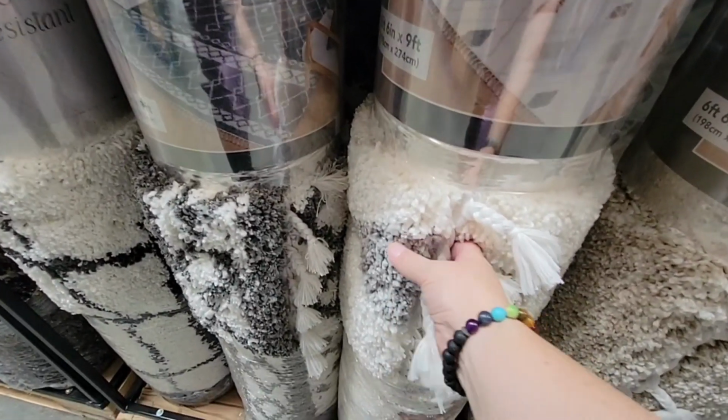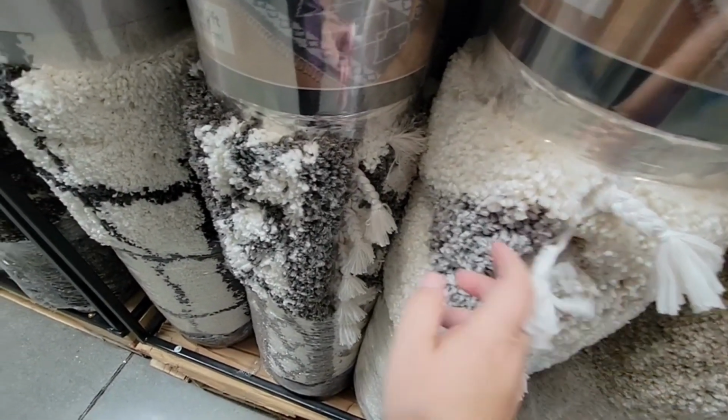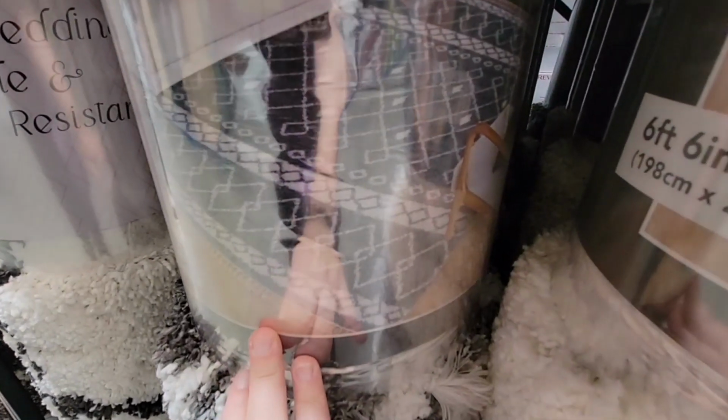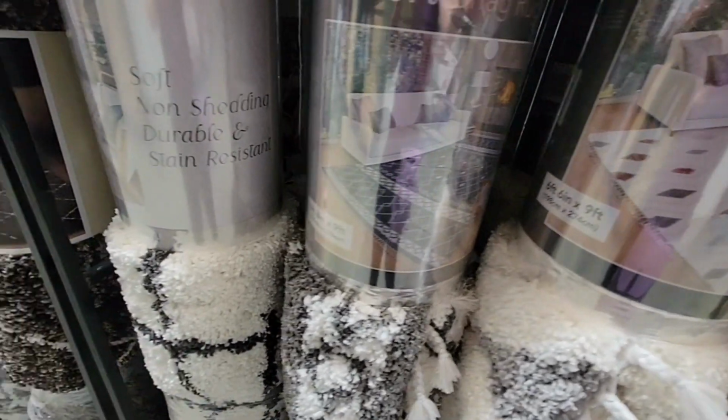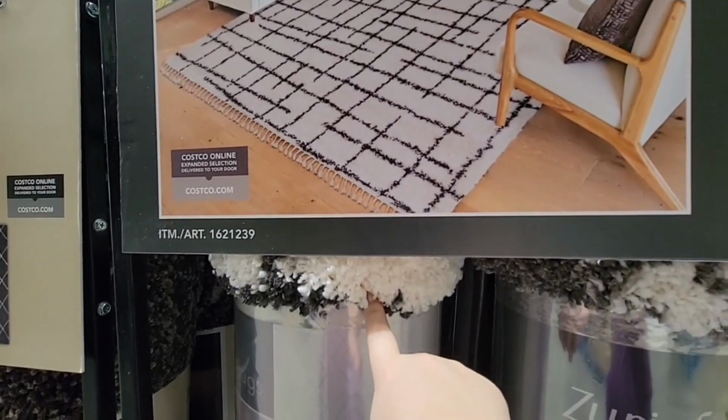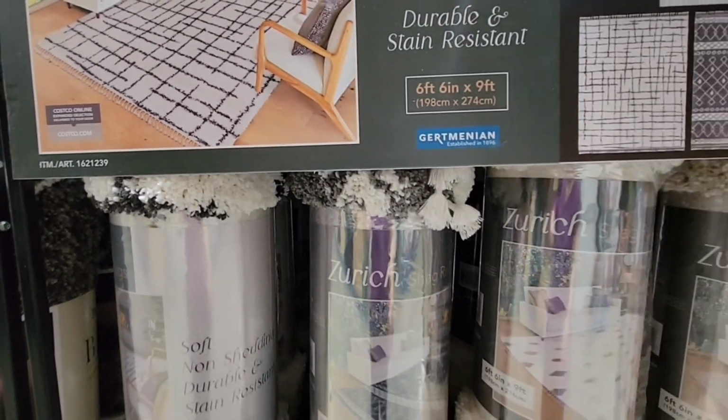Sometimes with those fringes at the end, it catches if you vacuum, so I'm not sure exactly. Yeah, just have to be careful with those. But other than that, I like them. Cut those off if you really don't like them. But the rug, look how gorgeous this is. And it feels cozy.